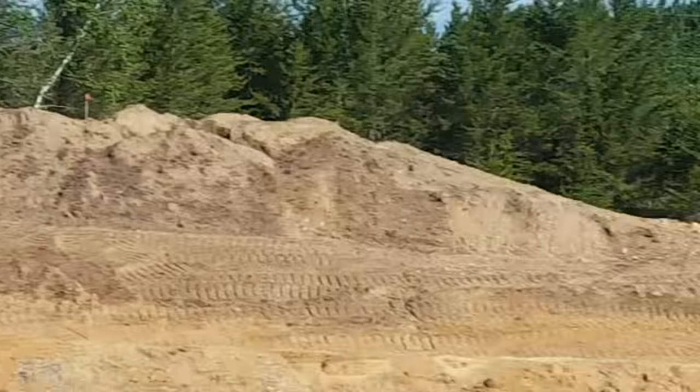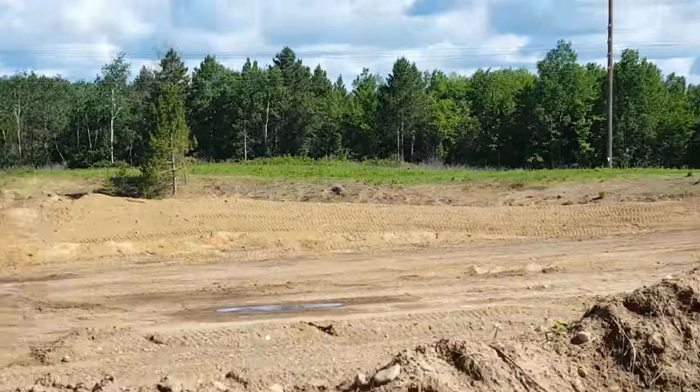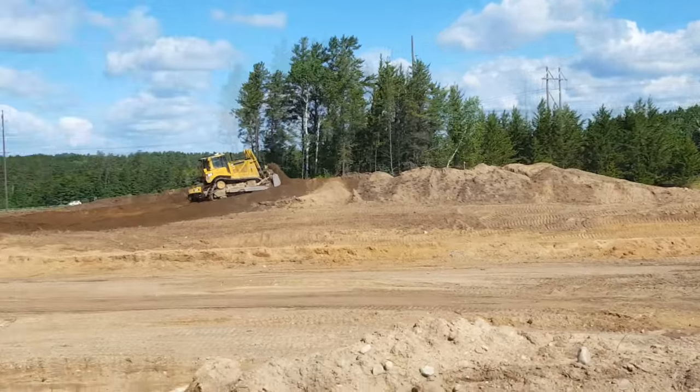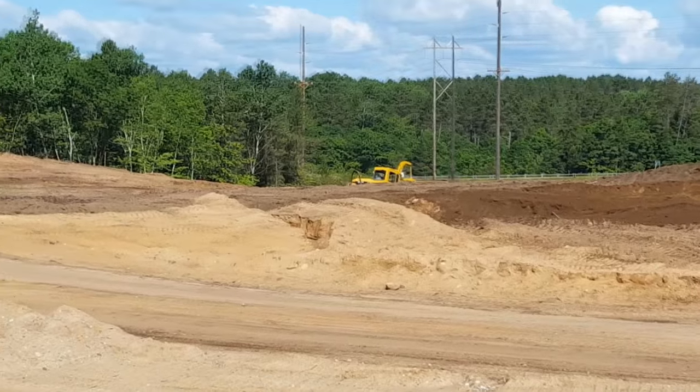So I'm gonna try to get over there, I think it'll be better to see more, because I can't really see what the scrapers are doing down there very well. So I'll get back to you guys.